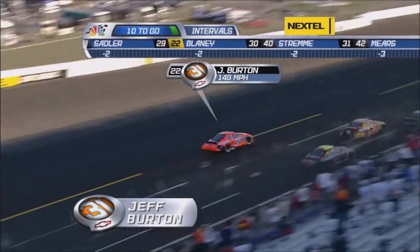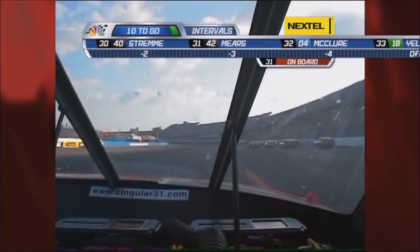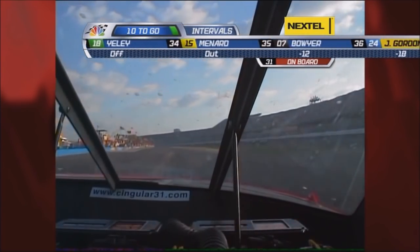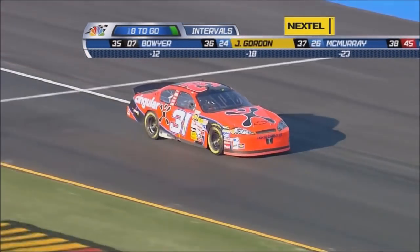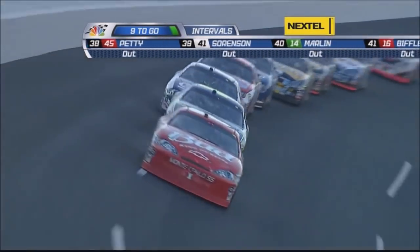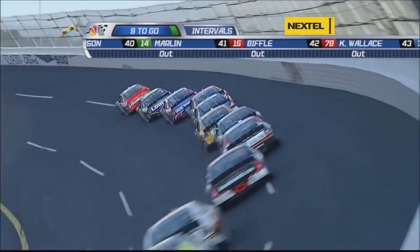Marty, he came on the radio and said something's wrong. And he said, I think I've got a flat. Fortunately, it happened pretty much on the back stretch going into turn 3, a very opportune time to have a flat tire for Jeff Burton. He diagnosed it. He said it's a left rear flat tire. They bring him in to pit road.